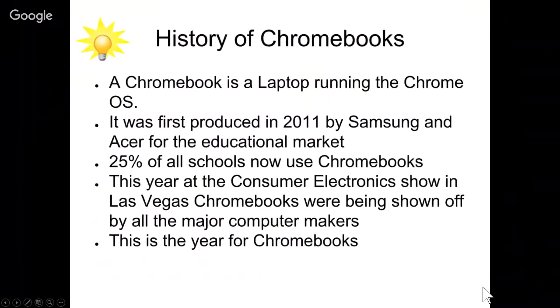You know, people wonder what a Chromebook is, and a Chromebook is really a laptop running the Chrome operating system. Now, the Chrome operating system was really a Unix-based system that Google developed into the Chrome operating system, and that's what runs these laptops. And really, a Chromebook is simply a laptop. People don't understand that, but a Chromebook is just simply a laptop.